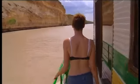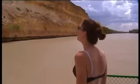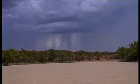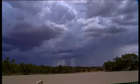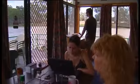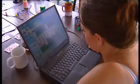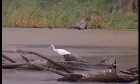In a matter of 30 minutes, our perfect sunny day takes a turn for the worse. Storm clouds gather upstream, but the temperature remains high. We take refuge in the living room while the first droplets of rain begin to fall. Visibility is still good, so Robert continues steaming upriver.